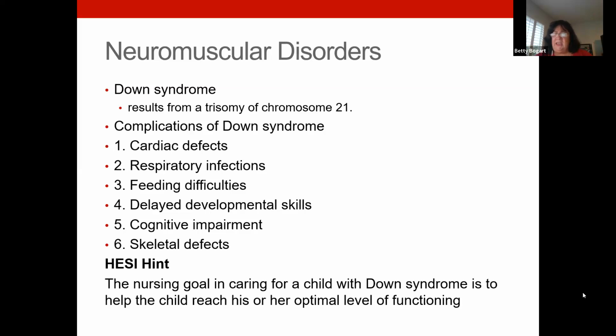What do we see with Down's children? Well, you're going to see many times they have something as simple as a VSD, ventricular septal defect, but they could have truncus, they could have AV canal. You don't need to know what they are. They're just congenital defects. Blood's not flowing the way it should.